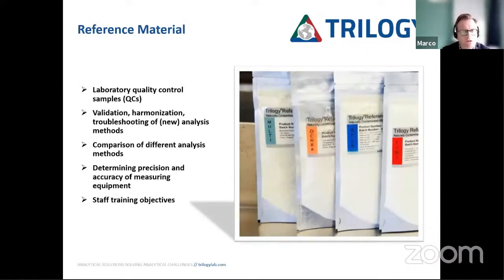When there is a problem, you want to check your method. Maybe you want to compare different techniques for mycotoxins. More and more techniques are coming to measure mycotoxins in food, and maybe you want to compare them to see if you get the same results. It can also be necessary to determine the precision and accuracy of your measuring equipment or the technique that you are using. And we also see that, for training purposes, people want to use a standard with a known concentration.